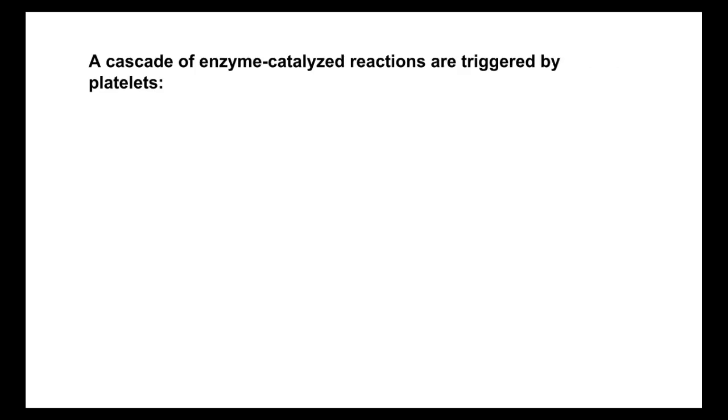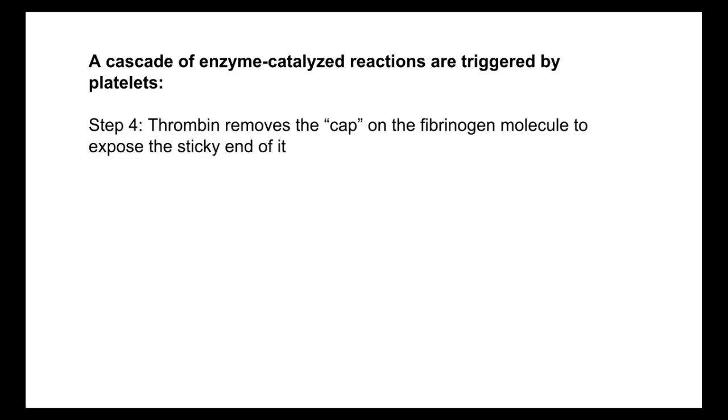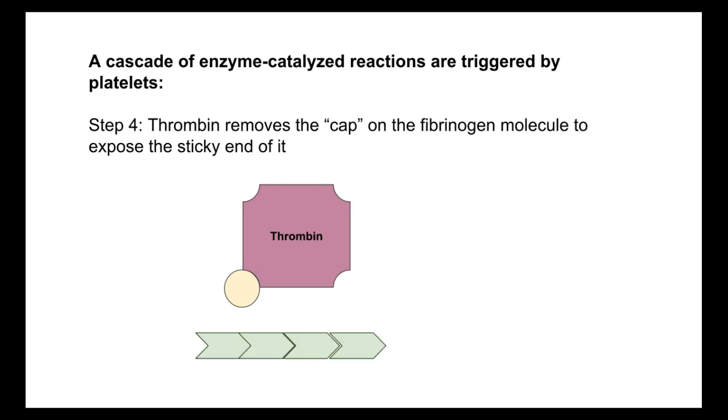So once I have some prothrombin turning into thrombin, the thrombin is going to attach to the cap on the fibrinogen, and it's going to remove it, so it can expose that sticky end of the fibrin and they can start sticking together. So my thrombin is going to travel towards my fibrinogen. It's going to remove that cap, and now we have that sticky end exposed, and then they're going to naturally start to attach to each other.